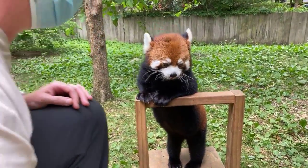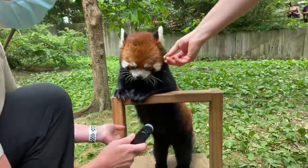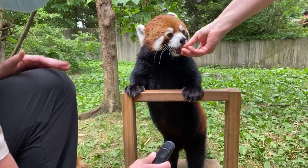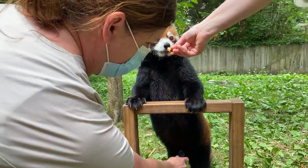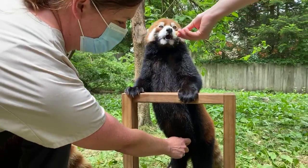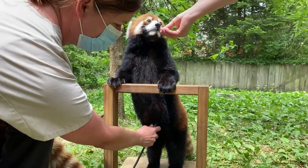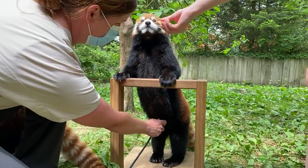What she'll allow us to do is take our ultrasound probe. We usually put a ton of jelly on it in order to get good contact and see the potential babies. And we give her a little touch at the end, and she lets us rub the ultrasound probe all over her belly. You can see how good she stands for it.